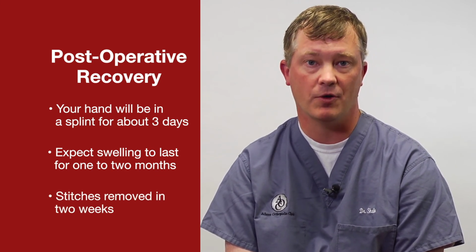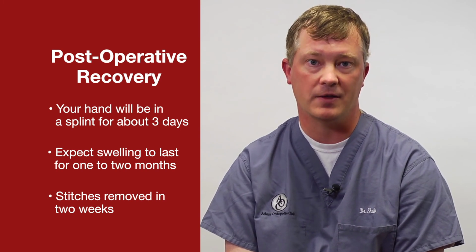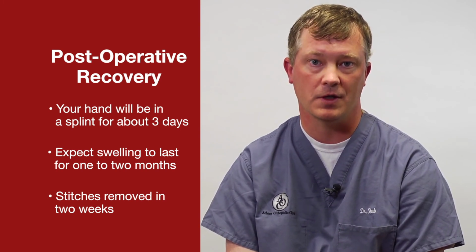Additionally, you can have a trigger thumb. Trigger thumbs typically respond to surgery a little bit faster and don't have quite the stiffness that the lesser digits have. So that about wraps up trigger fingers.